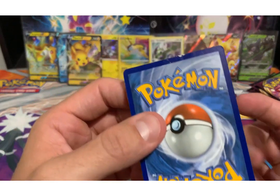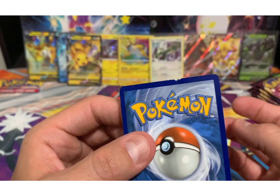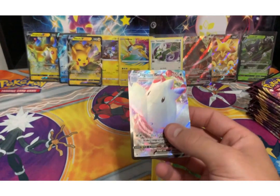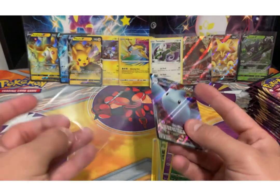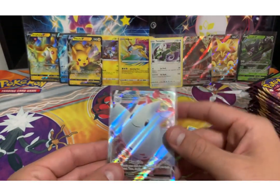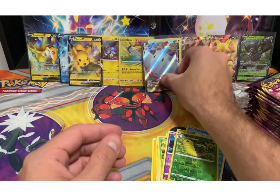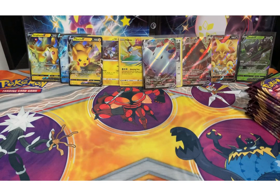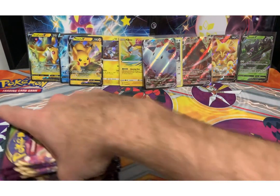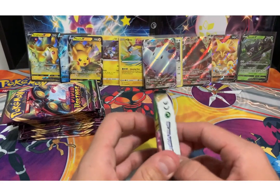Oh, man. I couldn't get this card graded now. That sucks. Still a really cool card, though. We'll still sleeve you up. You're still beautiful in my eyes. Still, really cool pull. I don't have a Togekiss VMAX. It looks badass. I like it.